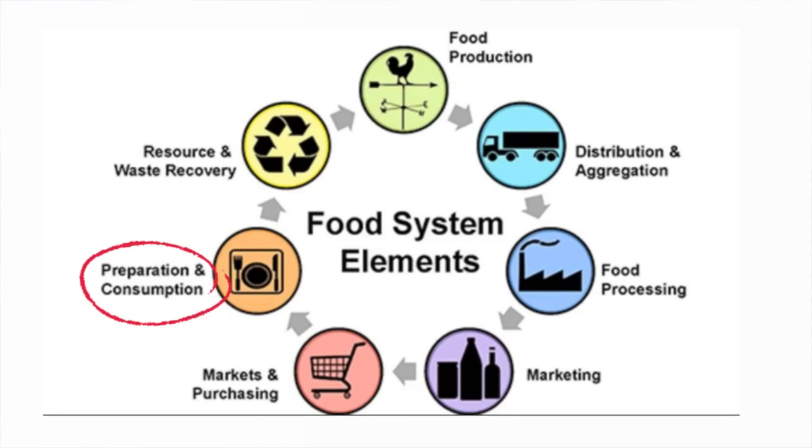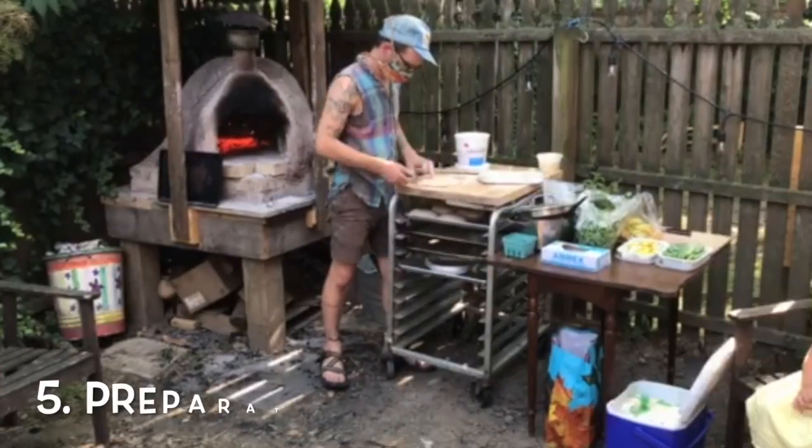All right, so now that we have visited our local farmers market and bought some delicious fresh foods from our local farmers, what's the next thing we might want to do with them? Prepare them and eat them, right? This is our favorite part of the food system because it means that we are getting to eat all of that delicious fresh food or delicious prepared foods.